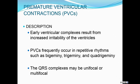Premature ventricular contractions, PVCs. This is where we're having PVCs that come in too early, and these are not good things to have. They are the harbinger of bad things, so that's why we want to know. A lot of deaths are caused by it. And the foci, if they're unifocal or multifocal, means a lot to us.